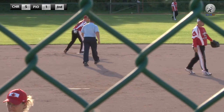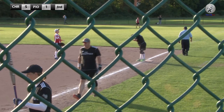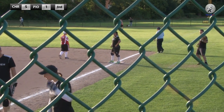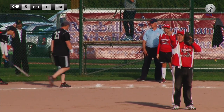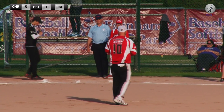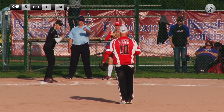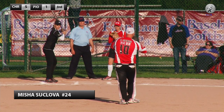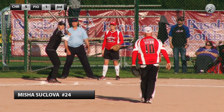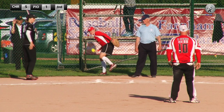That'll register the second out of the inning. We're still a runner on... shortstop, rather. Beg your pardon. And we still have a runner on first for the Chromies. Misha Soklova, one of the Czech twins who play on this team, is now at bat. Pitch comes through. Too wide. That'll be a ball.